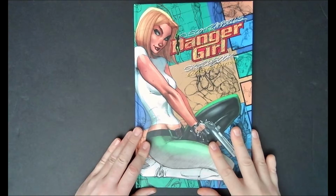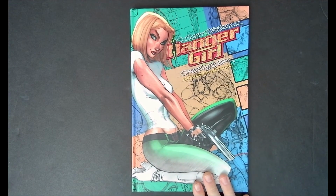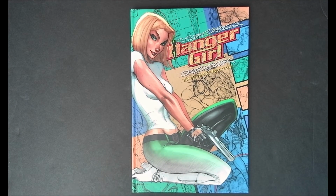But great book, great sketchbook. Love J. Scott Campbell, all his stuff. Definitely going to be putting up some Danger Girl episodes, maybe just going through the first issue. Maybe do an overview of the whole 7 issues.